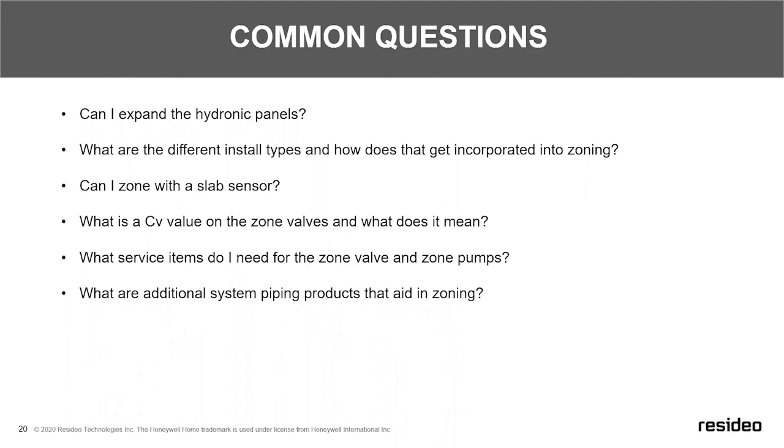The other part of that is that we have a T6 model, which is designed for this type of application. It gives you the versatility to either sense the ambient, sense the floor, or do both. And this allows for a lot of comfort and a lot of versatility when you're doing your design work.